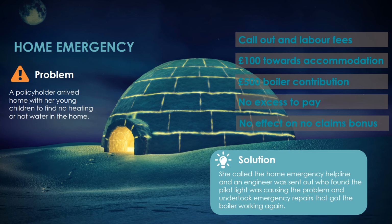There's £1,000 worth of cover, including your VAT, towards the call-out cost, the cost of labour and any parts that are required. There's also £100 towards alternative accommodation if the property becomes uninhabitable overnight. And if we can't get that boiler working, there's £500 towards a new one. There's no excess to pay or any reduction in no claims discount if you claim, and all claims are dealt with by the specialist insurance partner, Property Guard.